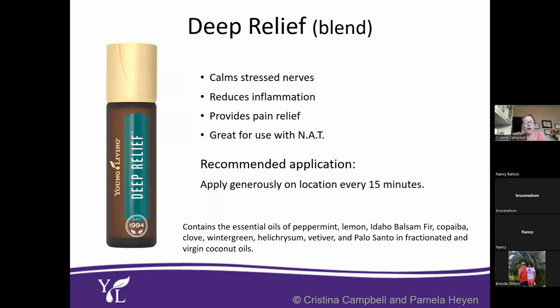Deep Relief is another one. This is great for headaches, and it calms stressed nerves. So if you're wanting to get out of that fight or flight, use your Stress Away, use your Deep Relief. It reduces inflammation, relieves pain. It's great for use with the NAT, especially any of the roller balls. So we would recommend Rutavala with NAT, Deep Relief with NAT, Tranquil with NAT. You can roll those oils right on those spots on either side of the spine from C1 to C6 and then along the occipital ridge. And you're doing little circles all the way along that occipital ridge.